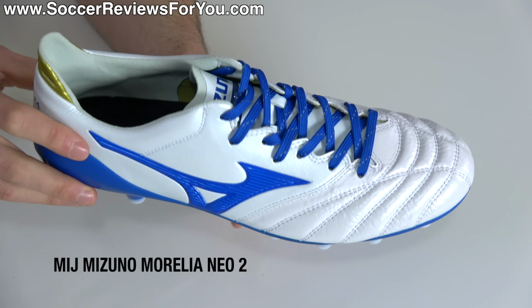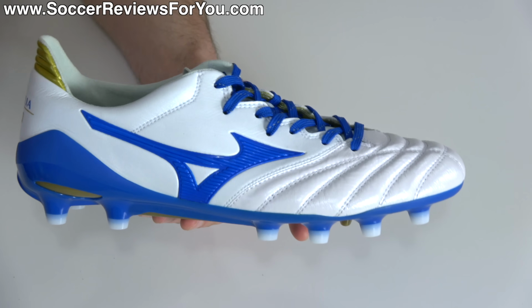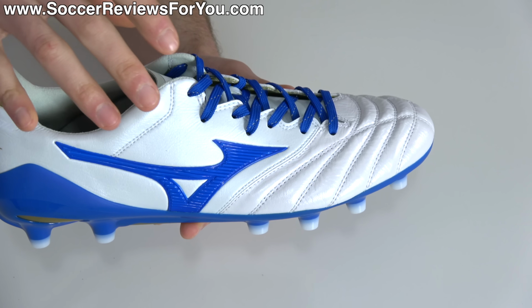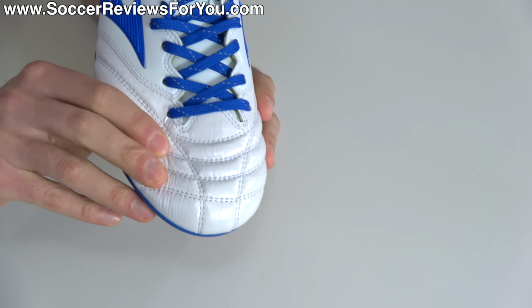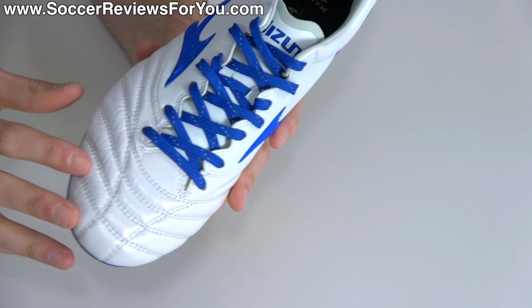The made in Japan Mizuno Morelia Neo 2. This is another one of those boots that personally I'm not a huge fan of, but when you break down what Mizuno has done with this boot, they've done pretty much everything right. The upper is a combination of synthetic through the midfoot and heel area, and then a super premium, very, very thin kangaroo leather in the forefoot and toe box, which obviously goes a long way in regards to overall comfort and touch on the ball.